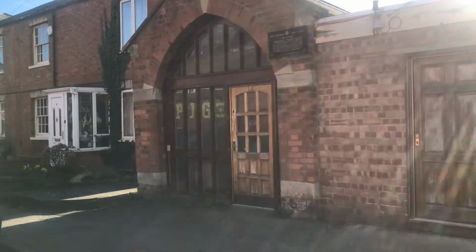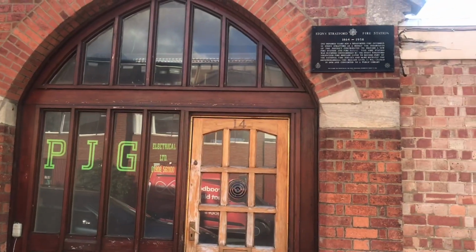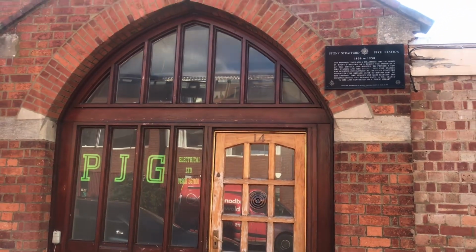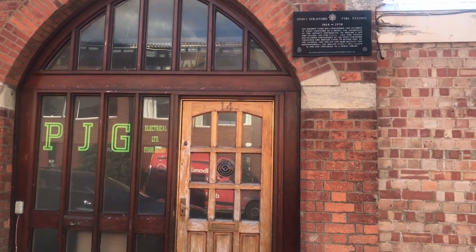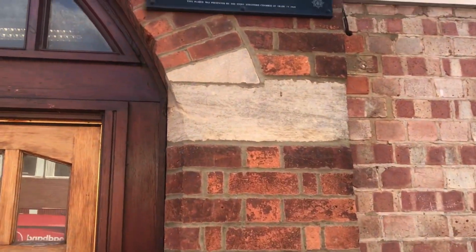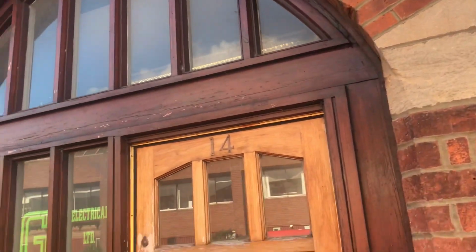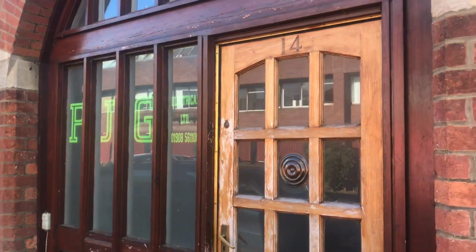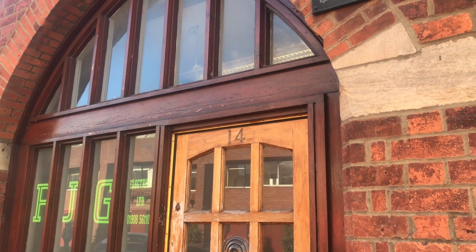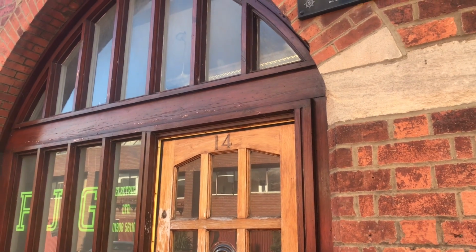And here's the old fire station. We're on Silver Street, which was named for Queen Victoria's Silver Jubilee. The fire station was operational 1864 right up to 1958. And here's a little plaque. It was then used as the library, and in 1736 there was a huge fire, 53 houses destroyed.